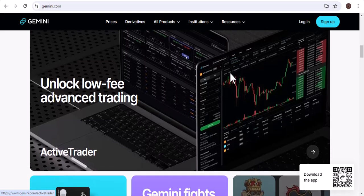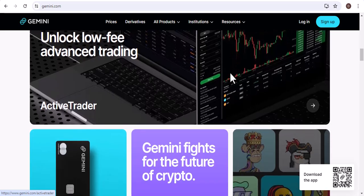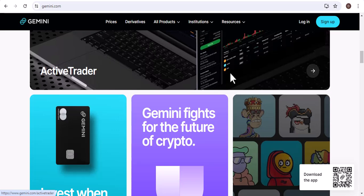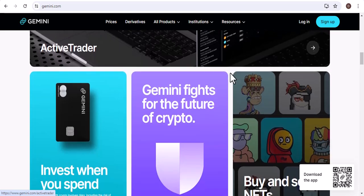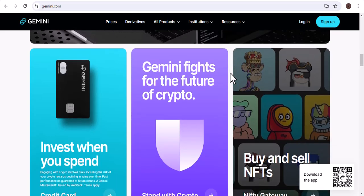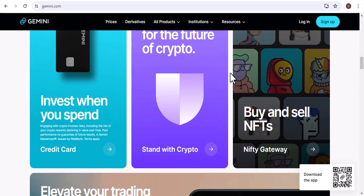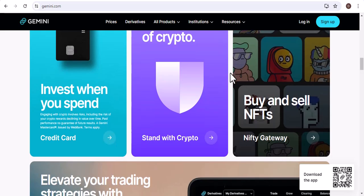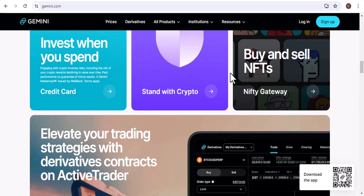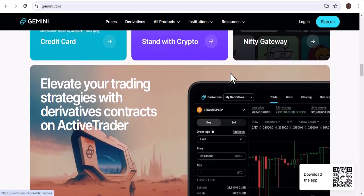Section 2. Factors affecting withdrawal limits. While your account type is a major factor, other elements can also influence your daily withdrawal limits. Withdrawal method. Different withdrawal methods may have varying limits. For example, withdrawing to a bank account might have a higher limit than withdrawing to a cryptocurrency wallet. Recent transaction history. If you've made a large number of withdrawals or deposits recently, Gemini might temporarily reduce your withdrawal limit to assess your activity. KYC requirements. Gemini may require additional Know Your Customer (KYC) verification for larger withdrawals, especially if you're withdrawing funds to a new address.